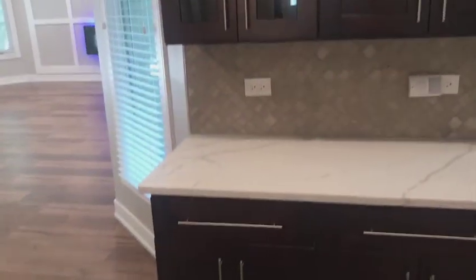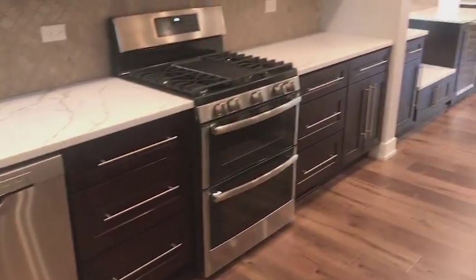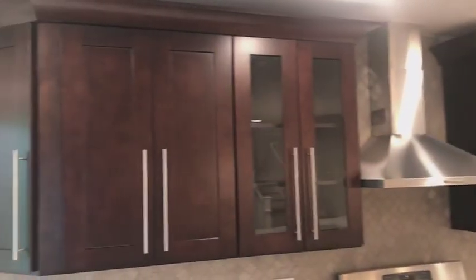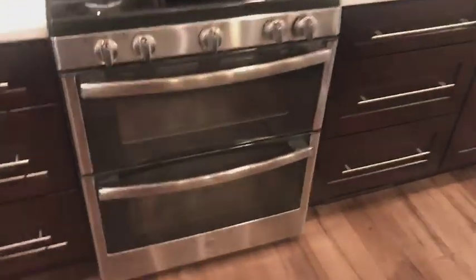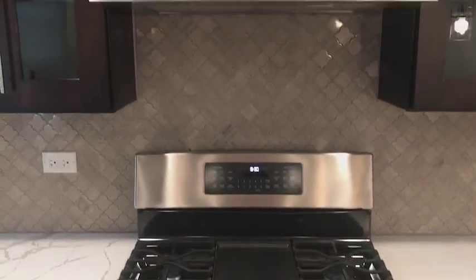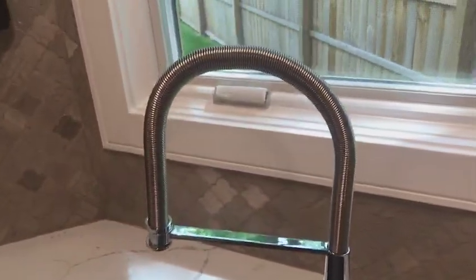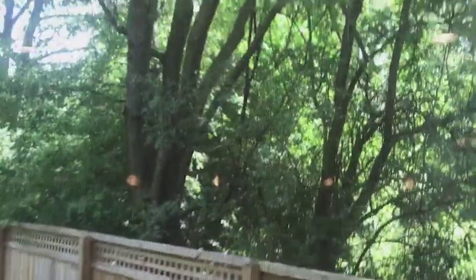All right, so let's take a look over here. Just to give you an idea. I don't know why, I just love these exhaust scoops. And then let's check out our sink. It's a sink. We'll give you a better view of that. Your faucet, backyard. Again, remember I was telling you we're kind of in a nature area? All right. Enough with the kitchen.